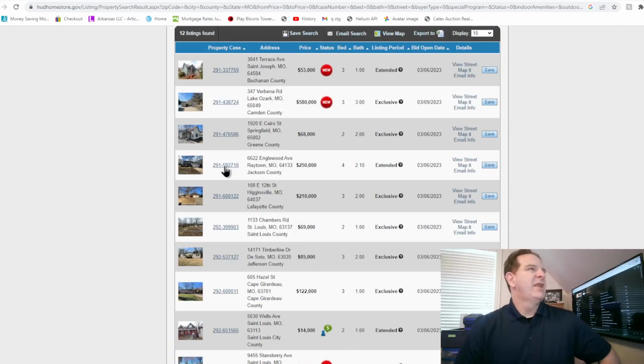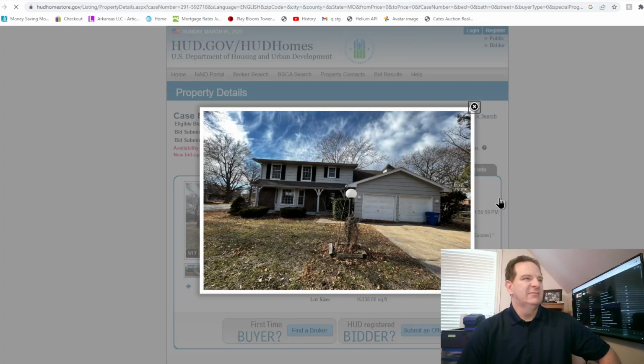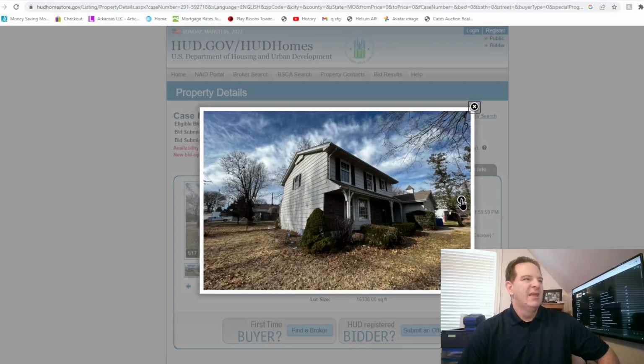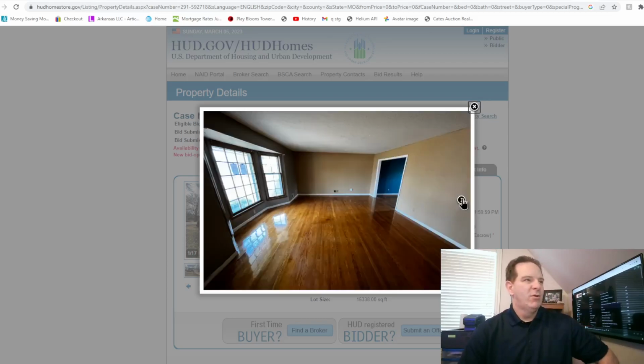Raytown, let's look at the Raytown house. The houses are not going to be great. The pictures, right? Nothing wrong with this house, it's just a picture. So you can go through here, you can see the property. Now, you need to compare this to a lot of the pictures from real estate agents, because those are taken professionally, and they might fix some lighting and things like that to make the house look great. You need to look at those and just say, what does this show me about condition?